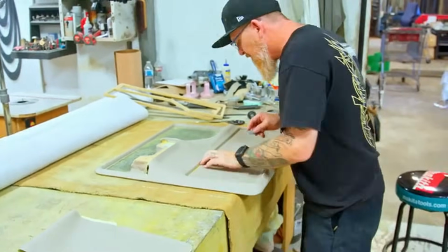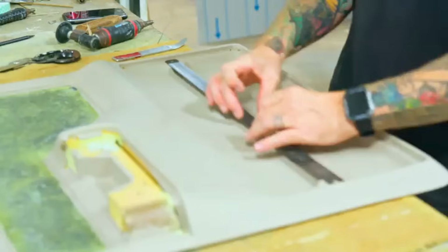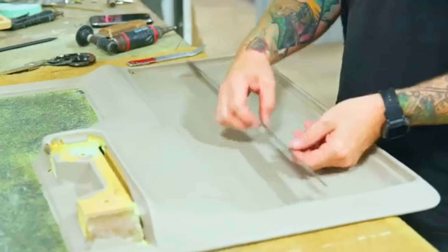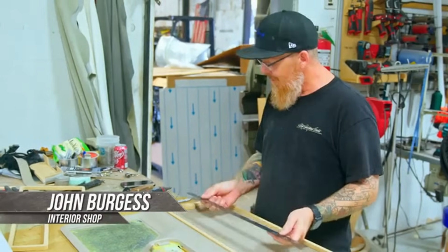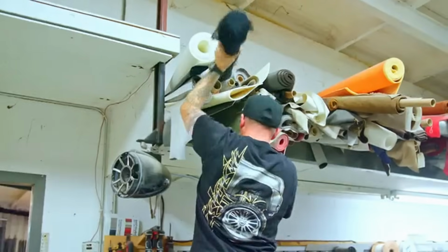Got the base of the door panel all wrapped. Everything worked out great. So next step is finish making the mat pocket. We're gonna use this spring steel. We're gonna put this like an insert inside of a leather sleeve, and it'll just create our belt that goes across the opening for our mat pocket.